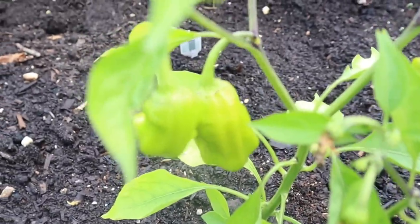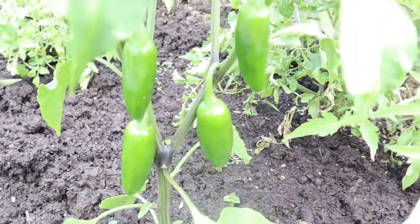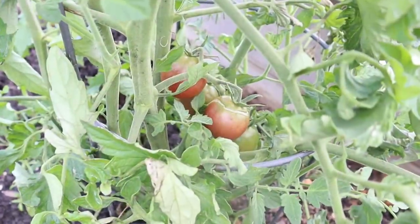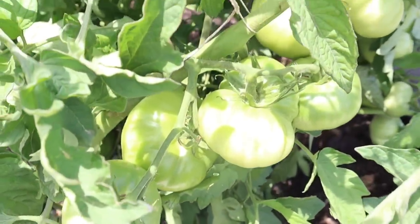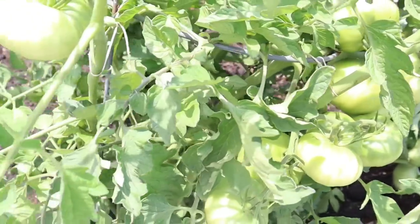And then Drew planted some peppers over the weekend, and so they already have little peppers on them. These are jalapenos. We have some little cherry red tomatoes coming in. So I cannot wait to start harvesting all of this. And then we have our favorite purple Cherokee tomatoes. These are our favorite tomatoes.